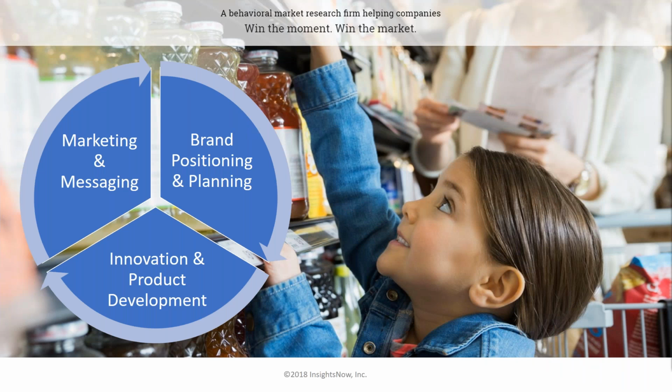For those of you who might be new to Insights Now, we're a behavioral market research company, and we work in really three areas: innovation and product development, marketing and messaging, and brand positioning and planning. The topic of a clean label really impacts all three of these areas, certainly in product development and design, but it also impacts brands and positioning of brands, and it impacts the messaging, so how you position a particular product, what claims you make, and so on. So it's really an important aspect, and it fits really well into what Insights Now does.